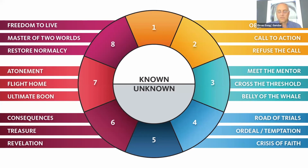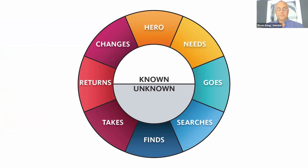And there's all kinds of different roads and trials and ordeals and the crisis of faith, consequences, the treasure, the revolution. Then really it's this kind of return back, the atonement, the flight home, and then the general restore to a supposed normalcy, which we're all looking for at this point. And then you're really the master of the 2 worlds, and you're free to live in a different manner. So that's generally how the hero's journey really comes across.